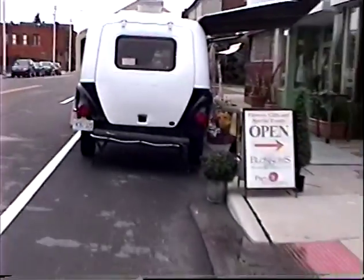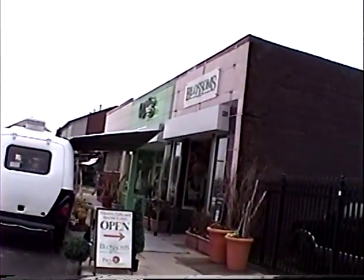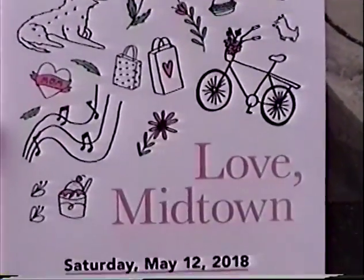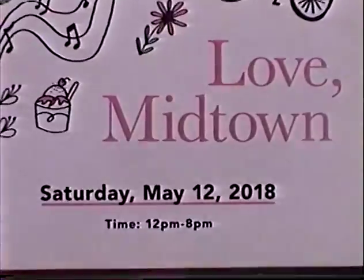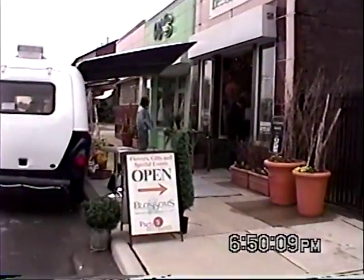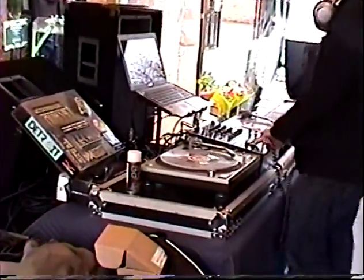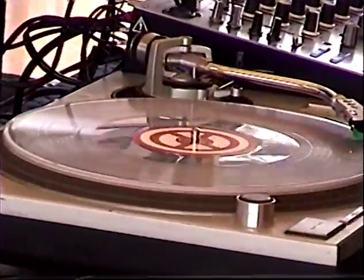They have some music here, but first in the foreground is the Happier Camper. There's a little string of businesses here. Love Midtown. So there you go, 12 to 8 p.m. this event was running. And we'll check this flower shop. I want to check the music first.